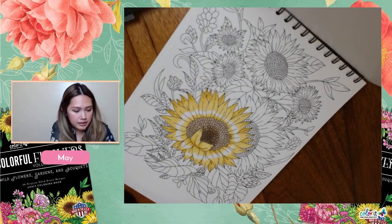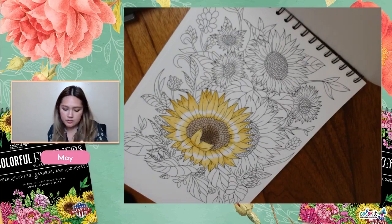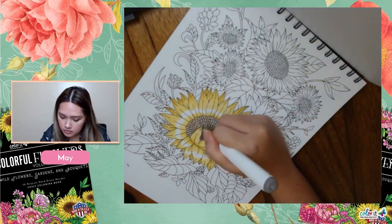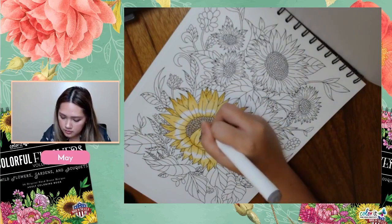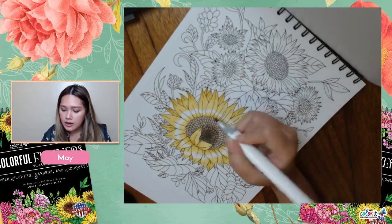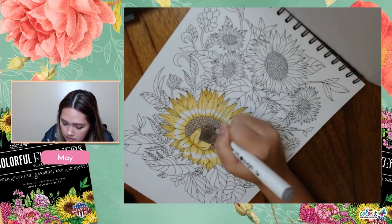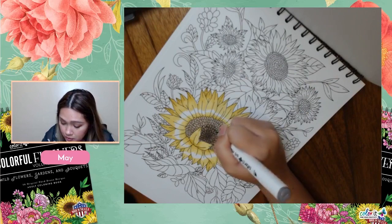I'm going to darken the middle a bit. If I really wanted to spend more time on this particular flower, I would create a gradient between each flower seed and the one behind it.